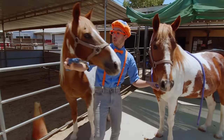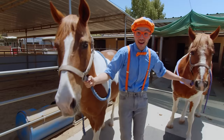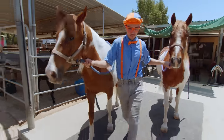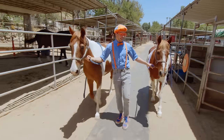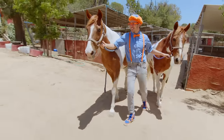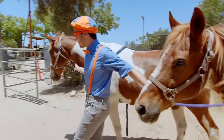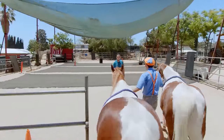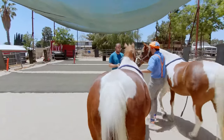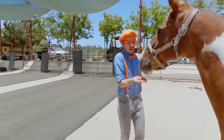Whoa! Hey, look! We have Apache and Cherokee, and we're gonna walk them to give them a treat. Let's go! Whoa! You guys are so cute. Whoa, horses are amazing. Oh, hello, Keegan. Whoa, okay, here you go. Now, time to give him some treats. Hello, you like a carrot?